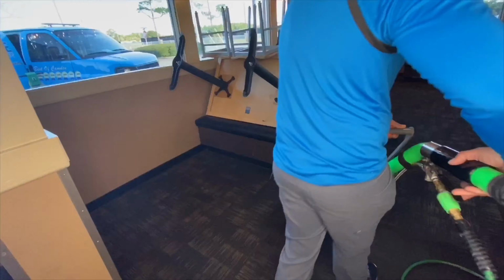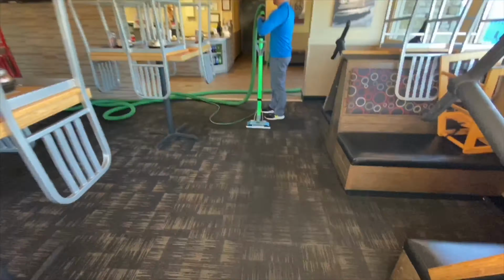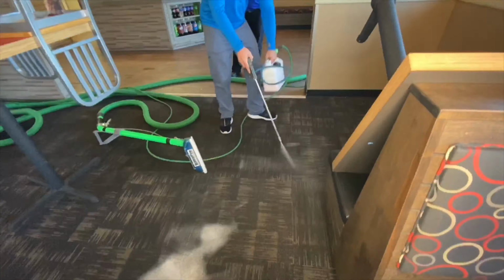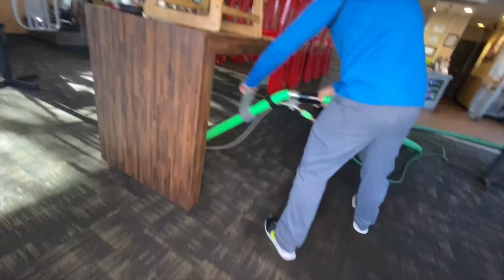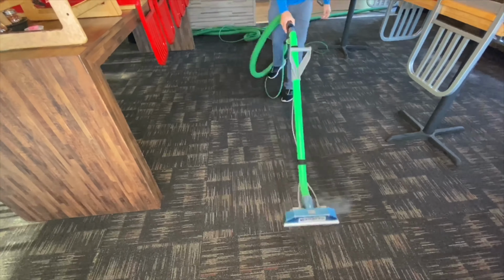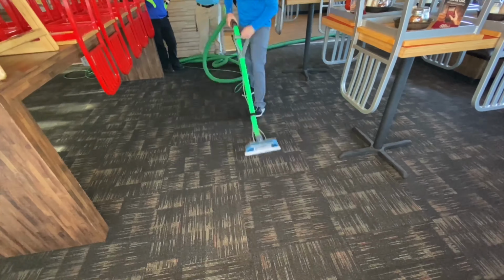They finished the tile and grout a little bit before the carpet, because again, we had to go back. Here you see going back and just soaking that down again with some really strong preconditioner. I just let that marinate while I knock out these last couple of rows here for Cole and Sonny.